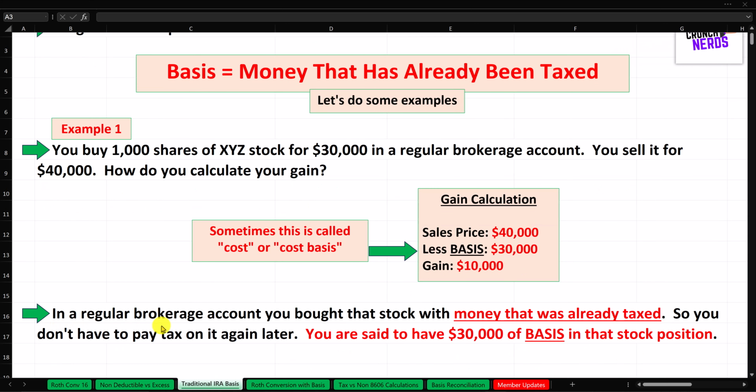In a regular brokerage account, you bought that stock with money that was already taxed. In other words, this $30,000 here is after-tax money. This had already been taxed at some unrelated point in the past before you ever used it to buy the stock. So you don't have to pay tax on that $30,000 again later. You only have to pay tax on the difference between the sales price and the $30,000 of basis.